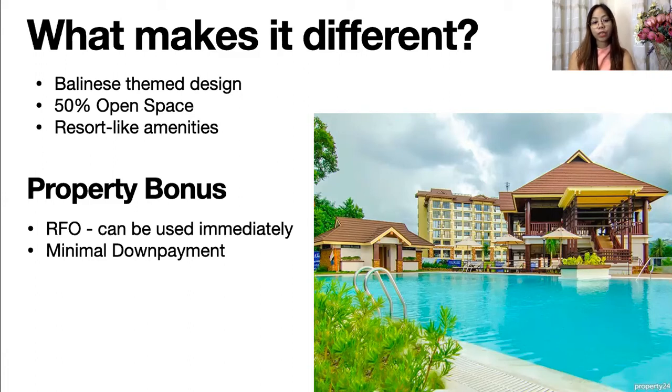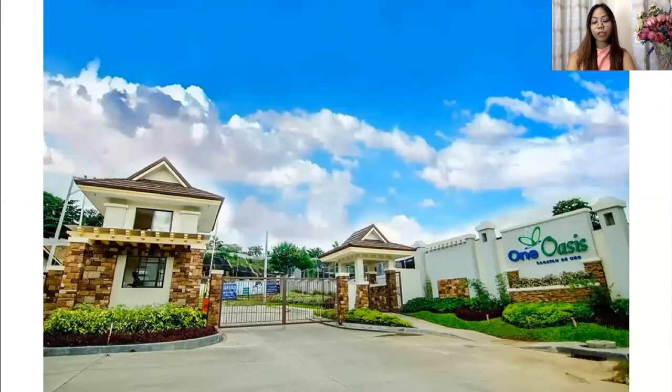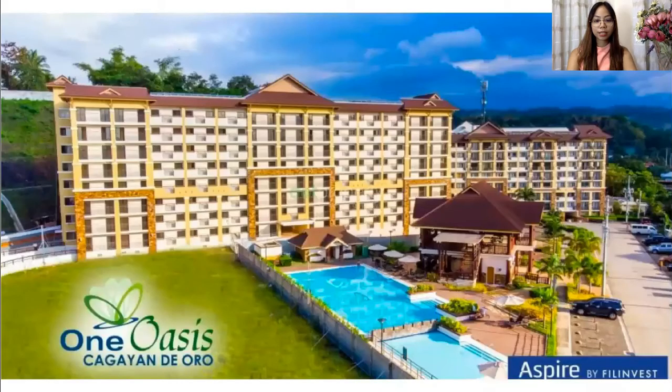So RFO means you will be able to use the unit immediately as soon as you're finished paying off the equity and there's loan release, then the unit can be turned over to you and you can use it because it's already finished. And they have a promo now, which I'll be sharing with you in a bit. So this is the main gate of One Oasis. This is what it looks like now. They're currently building their third tower already, and they're pre-selling the fourth building.